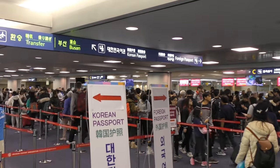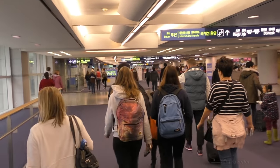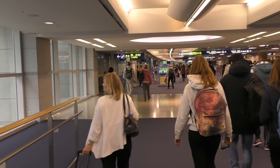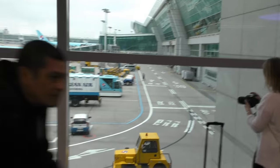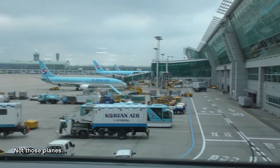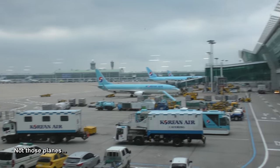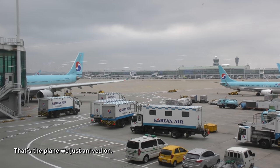This is the immigration area as you come in through the gate. And we're going straight down. And here we are transferring at Incheon from gate 27 to gate 7. Mario's just stopping for some quick photos. It's a good idea. And there's our own plane over there. Look at this lovely airport. It's our aircraft over there on the left of the picture.